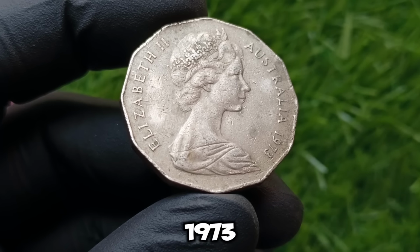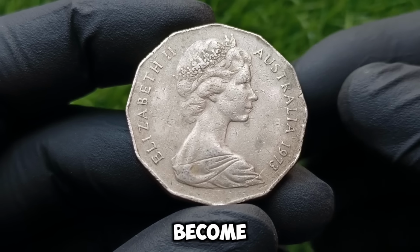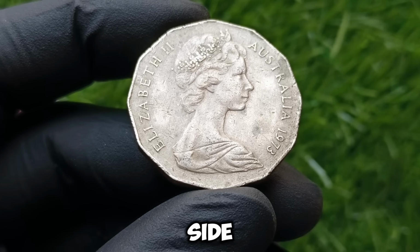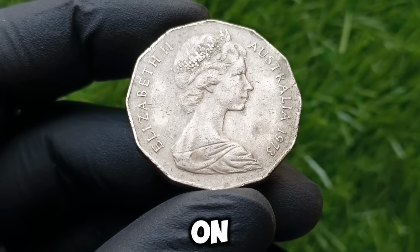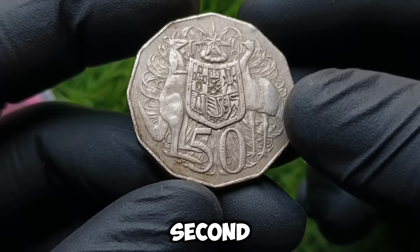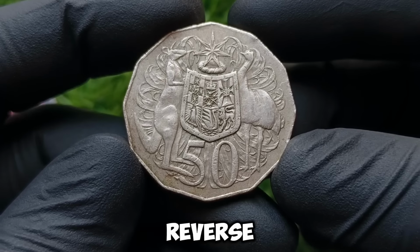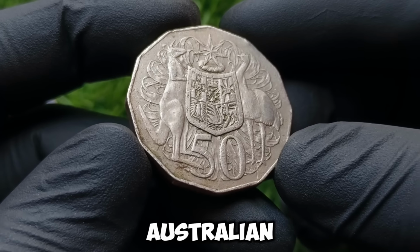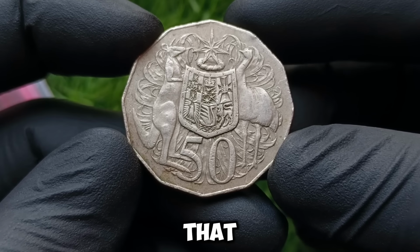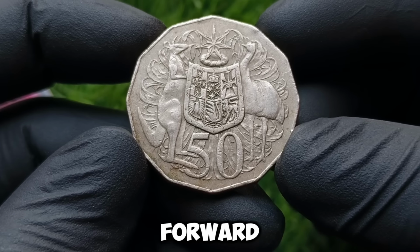In 1973, the Royal Australian Mint continued production with a design that had become instantly recognizable: Queen Elizabeth II on one side and the Australian coat of arms on the other. Arnold Machin's iconic portrait of Queen Elizabeth II on the obverse of this coin reflects elegance and dignity. The reverse showcases the detailed Australian coat of arms, a proud representation of national identity that includes the kangaroo and emu, animals that symbolize Australia's forward movement.